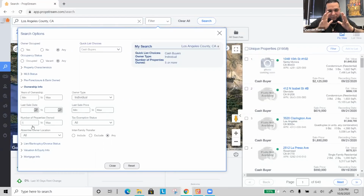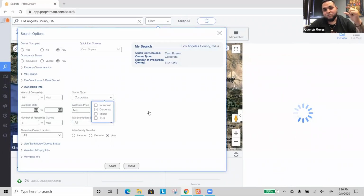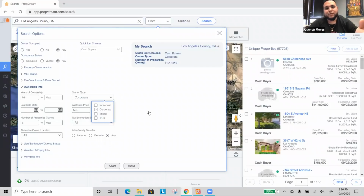Guys, this is a nugget for everybody that's watching. If you export this LLC list of cash buyers, you can upload it to Datafleet right now and skip trace a cash buyers list. Use promo code GROUNDZERO in all caps and it'll knock 30% off of your order.